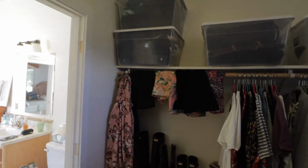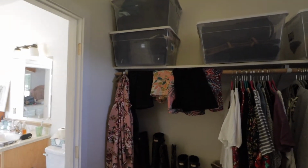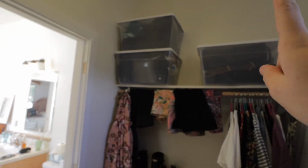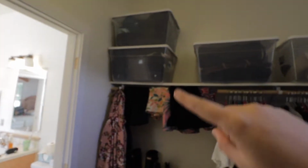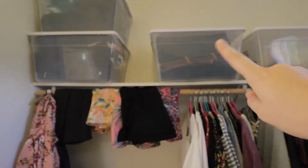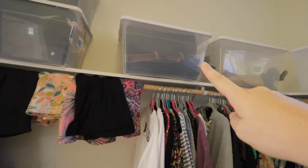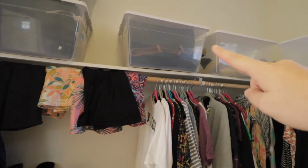We didn't have any clothes, and then our family wanted to go to a snow park and we didn't have anything. So we ended up going and getting boots and pants and just the necessities. So they're in there. This one has extra purses and things, like big purses, and my backpack that I use a lot of the time if I'm going on a weekend trip.